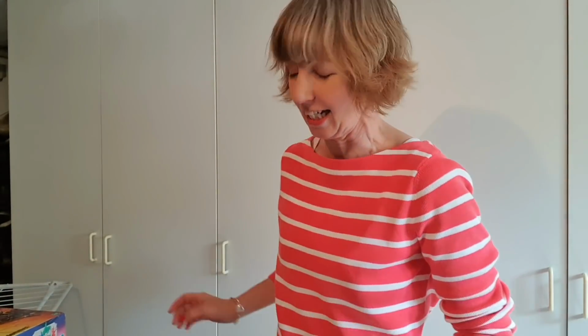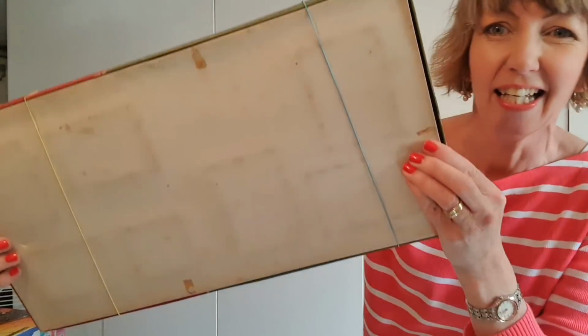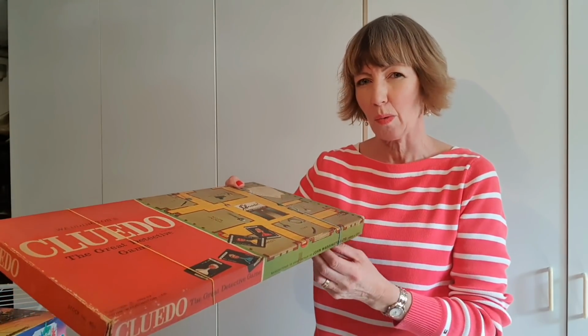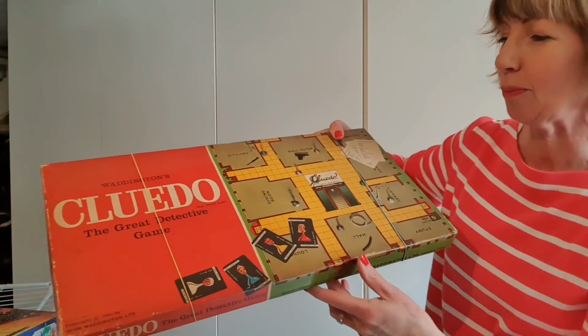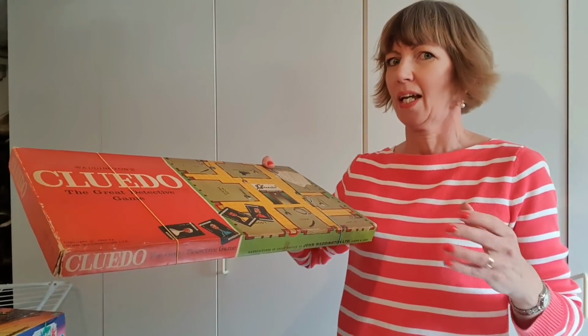And another classic, I'm not so keen on Monopoly, but I do love this one, Cluedo. You can tell by the looks of it how old this game is. I'm not going to open it up because we may have written family names on the little scoreboards inside, but I love Cluedo. I think it's called Clue in a lot of other countries. So that's a definite keeper.